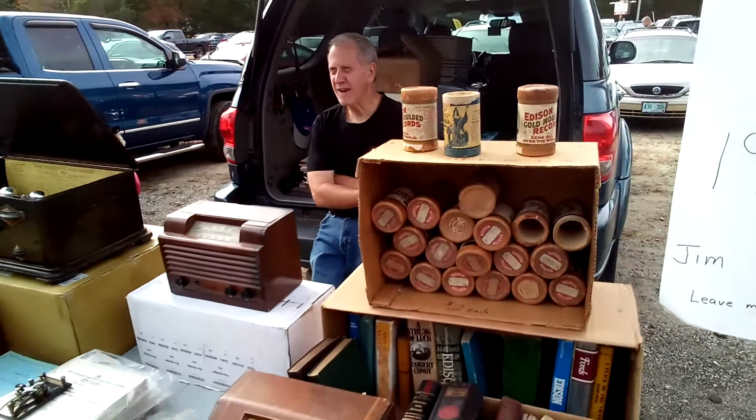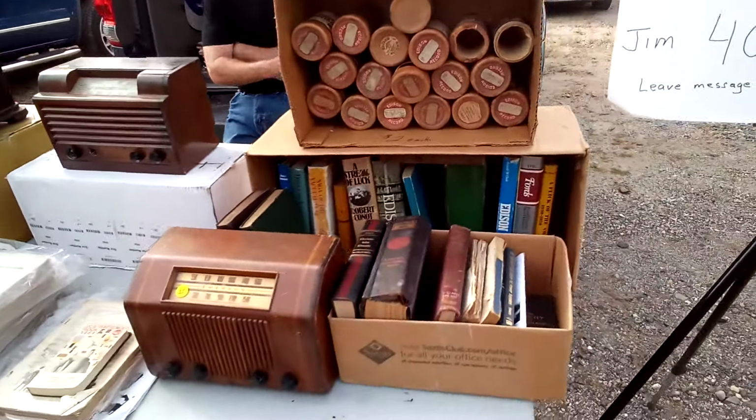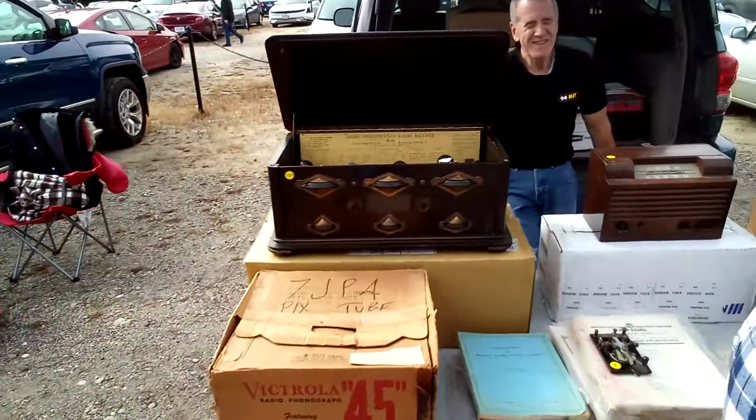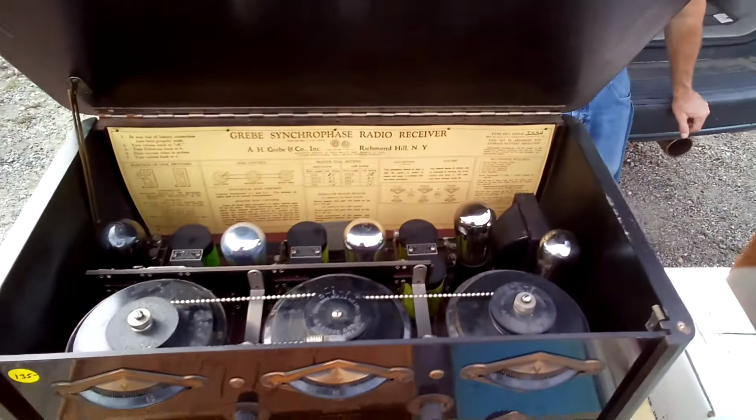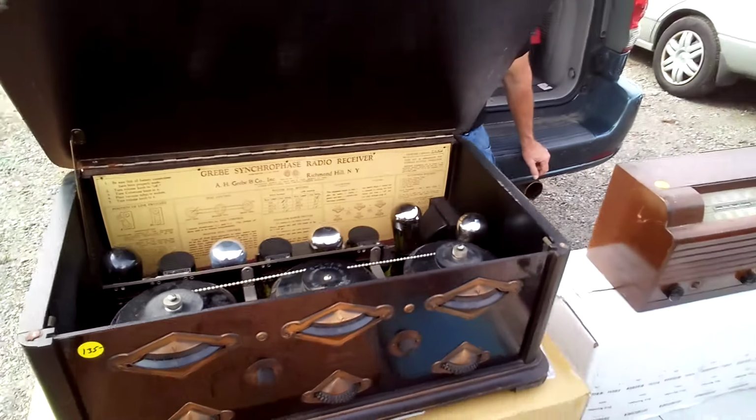Oh, I have a bunch of all that I can find. Jim's good stuff. My favorite is the ones that I have to play. Synchrophase radio receiver. He's a gay 90s. Look at that.